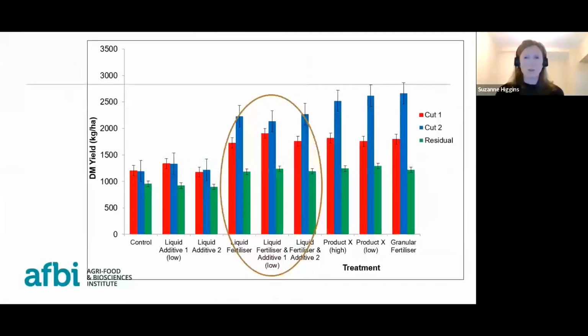So these are the results of the second trial we did. The bars in the middle are for the liquid products, and the ones on the right are for the granular. So in this second trial, the granular product actually did better than the liquid product. We don't know whether this is because we left a longer interval with cutting. We only cut after 4 weeks, whereas in the first trial we cut after 3 weeks, and we maybe didn't pick up that immediate burst of growth. That burst of growth may have happened very quickly in the first couple of weeks after the liquid was applied, but because we were leaving it longer, we didn't pick that up. And by the time we cut, the granular product did better in the second trial.